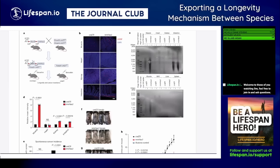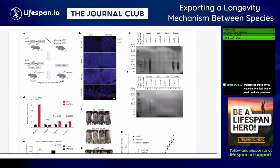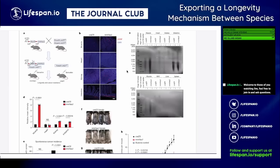So Cre-ER is control. We have a lot more expression of hyaluronic acid in muscle. Also, we have higher molecular mass expression in the heart, so this is shifted upwards here. Same with the kidney, more in the intestine. They do mention that a lot of it seems to be smaller mass because mice tend to have higher levels of these hyaluronidases that I mentioned. So that might be worth looking at in future studies, to see if you can get even better effects by knocking down these hyaluronidases as well as overexpressing the HAS2 gene.